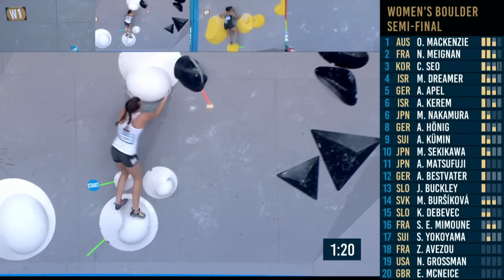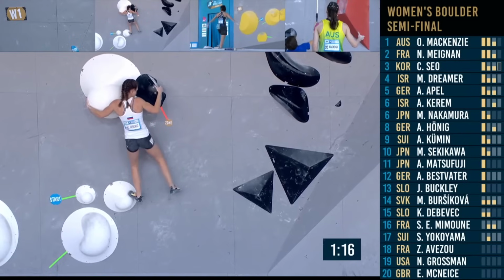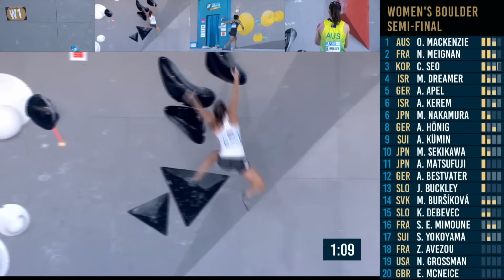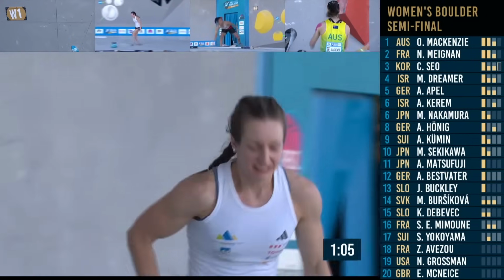Katja needs a miracle at the moment. She might have got one. Can she get this top? She has to get this. We know four is almost impossible so far, and three is super hard, so... No, down she comes, in trouble. Yeah, didn't look very good on that coordination.